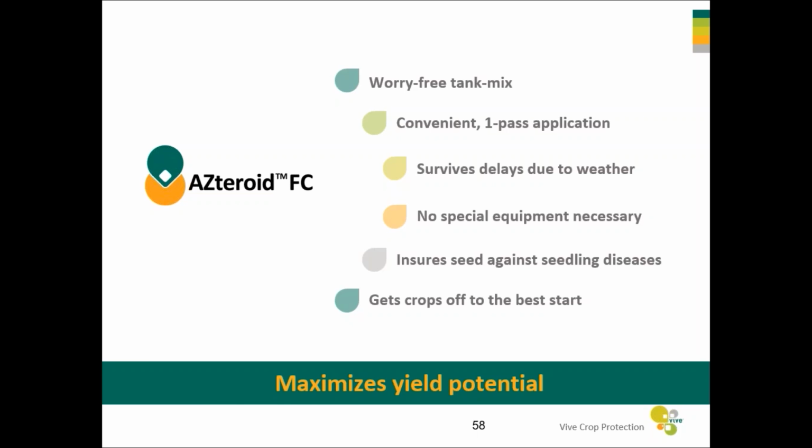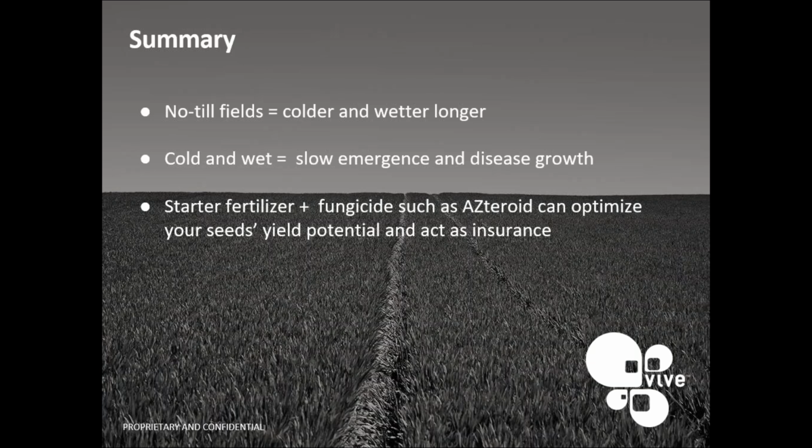So just to summarize, no-till growers face a unique set of challenges with typically having colder and wetter soils for longer. Those cold, wet soils can really slow the emergence of the plants by limiting the nutrient availability and also increase the chance for disease growth, especially those water-loving diseases like pythiums and rhizoctonias.